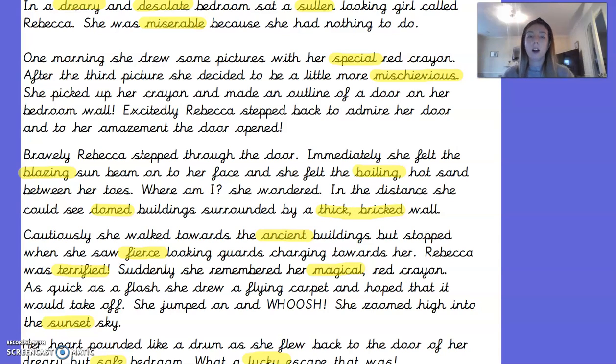Immediately, she felt the blazing hot sun beam on her face, and she felt the boiling hot sand between her toes. Where am I? She wondered. In the distance, she could see domed buildings surrounded by thick, bricked wall. Cautiously, she walked towards the ancient buildings, but stopped when she saw fierce-looking guards charging towards her. Rebecca was terrified. Suddenly, she remembered her magical red crayon, and as quick as a flash, she drew a flying carpet and hoped that it would take off. She jumped on and whoosh! She zoomed high into the sunset sky. Her heart pounded like a drum as she flew back to the door of her dreary but safe bedroom. What a lucky escape that was.